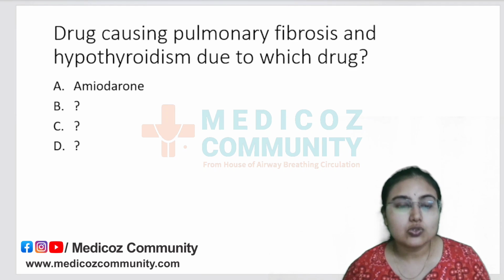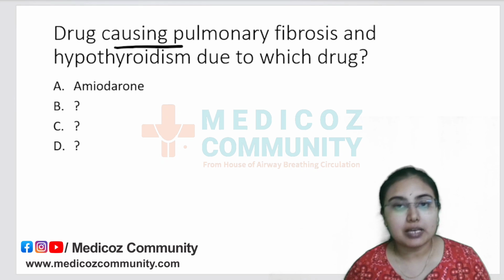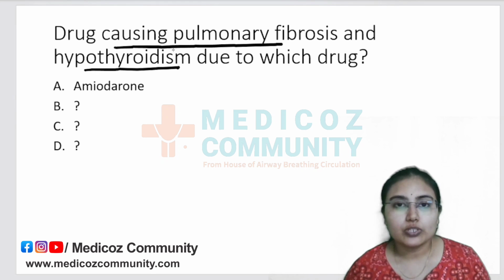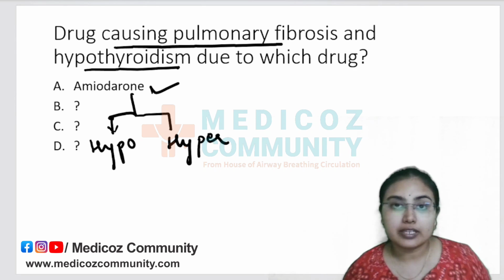Fine. One more pharmacology and medicine integration question was there, where the drug causing pulmonary fibrosis and hypothyroidism was asked. So which of the side effects of this drug? The answer is amiodarone. Please remember, kids, that amiodarone can cause both hypo and hyperthyroidism. And it can also cause pulmonary fibrosis.